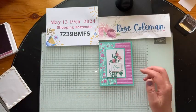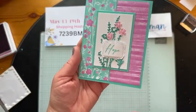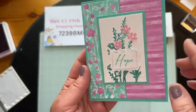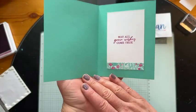I hope you like this card that I shared with you today. It's a super easy format. We've got glitter here. We've got glitter on the gems. We've got hope in the center. And then may all your wishes come true.